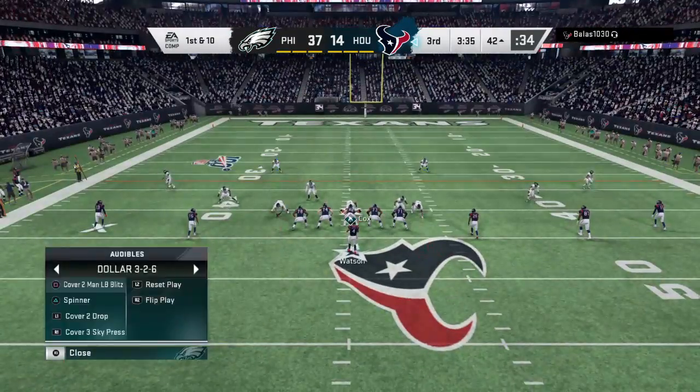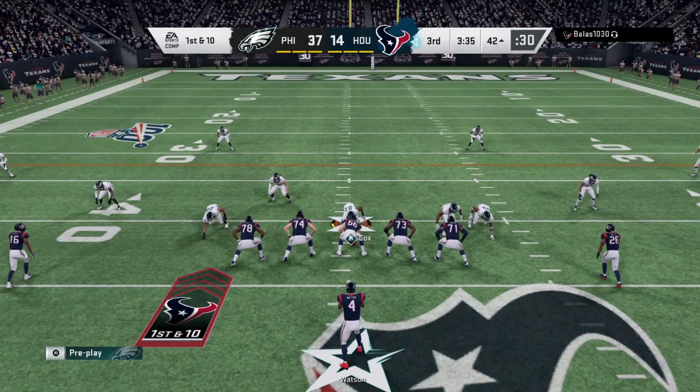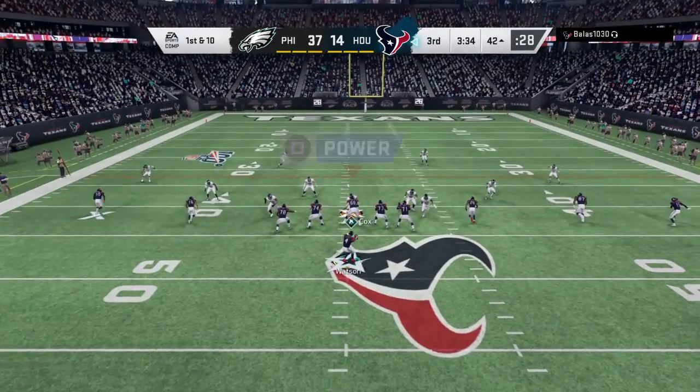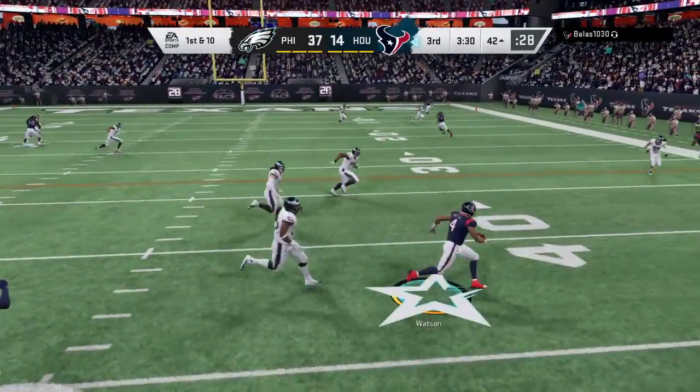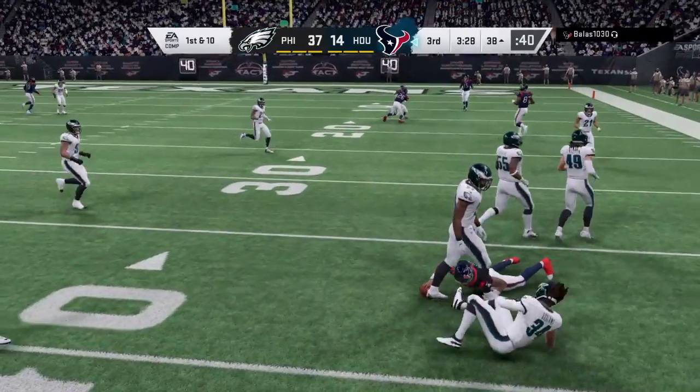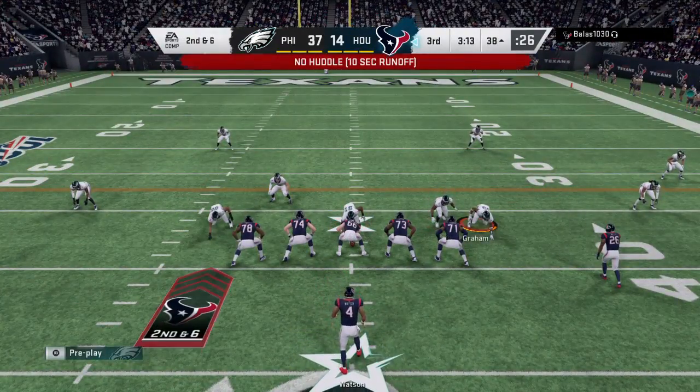Trying to shake off the interception. He'll look to throw. He's running now. He'll wind up getting right about 4 there on the scramble, and it's 2nd down.